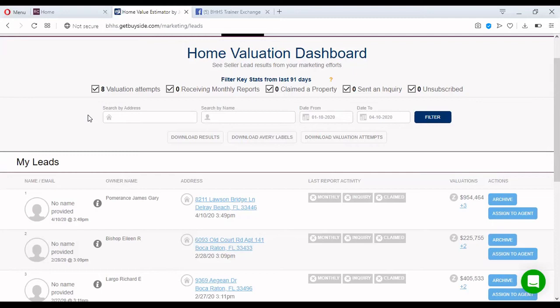Doesn't matter how many times they do it, you get it every time. And that email will come just to my general email box? To the email address that you have, yes. You don't have to go to Buyside every time. It's going to go to your email, the email that you have for business. So if it's Gmail, Yahoo, Berkshire Hathaway, whatever email you have, it's going to go there.